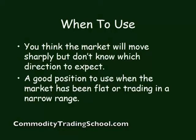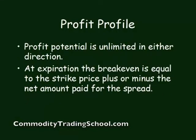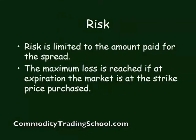You just think it's going to go somewhere, do anything but stay where it's at. It's a good position to use when the market has been flat or trading in a narrow range. The profit potential is unlimited in either direction. At expiration, the break-even is equal to the strike price plus or minus the net amount paid for the spread. The risk is limited to the amount paid for the spread.